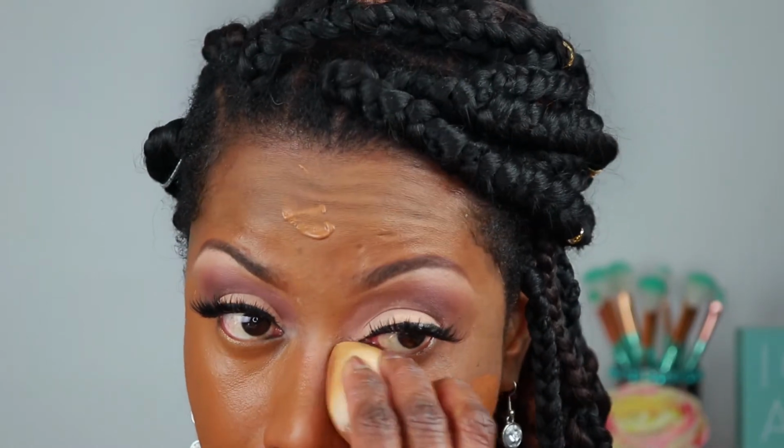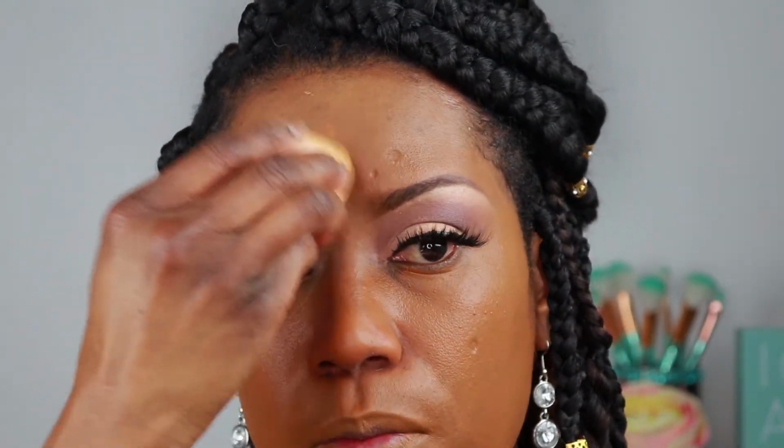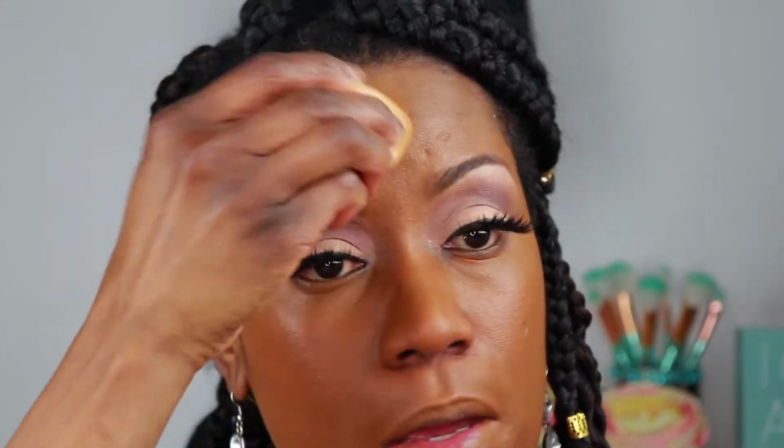Just wanted to see how smooth it can get, or, you know, the coverage. I didn't want to bother buying something that I haven't tried. Don't know how it's gonna look. Because I don't want to purchase something and have to take it back, especially when it's makeup. It's just so nasty to me.